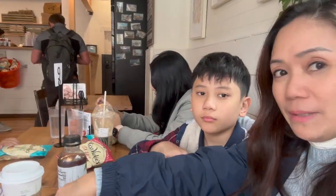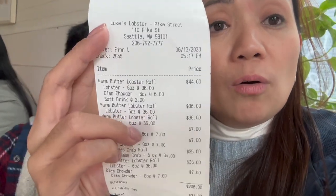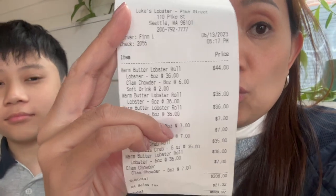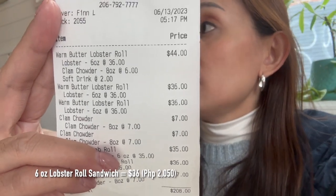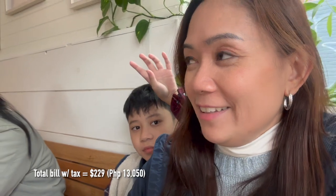We're back here in Luke's Lobster. So our total bill, just to share with you. If you get the combo, it's $44. That comes with the drink and soup. We got the clam chowder soup. And then one roll is $36 each because we got the 6-ounce sandwich. Our total is $229. But then again, it's lobster.